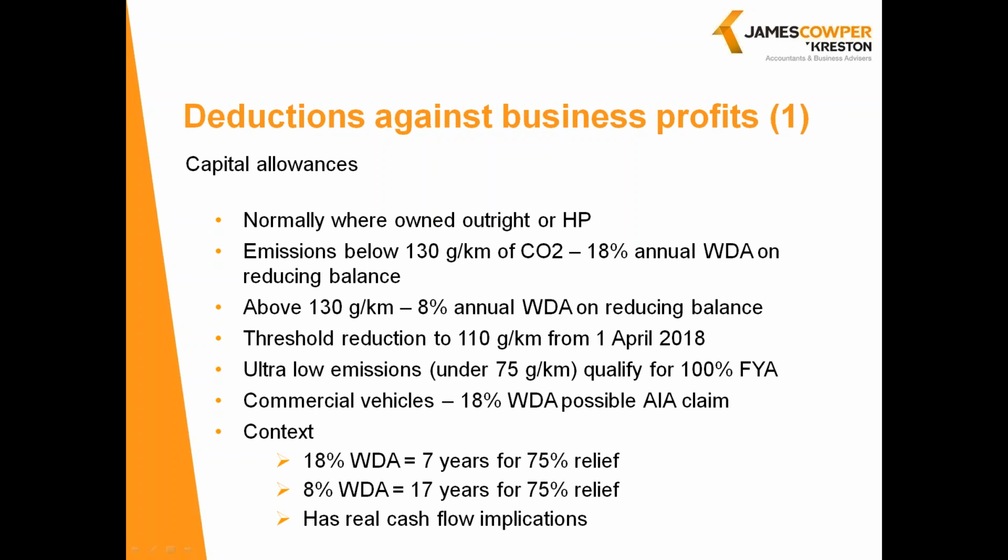So what that means is if the vehicle is disposed of, you're not automatically then going to get the rest of the relief for those vehicles. The pool carries on unless effectively the company or the business ceases to trade, and then you might get a balancing allowance for what's left in it. So these choices actually have real cash flow implications for the business.